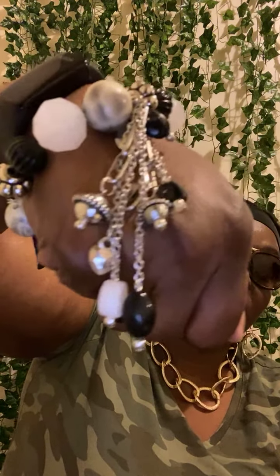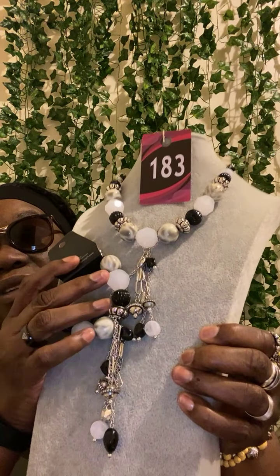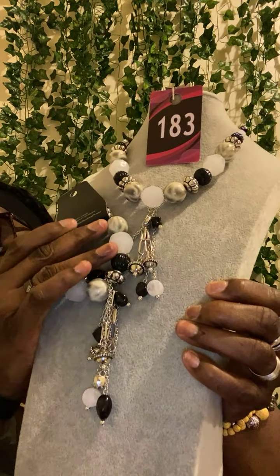This is how I would wear that bracelet. I would put it on my hand and let the charms fall right in the front. I like that. That looks cute. $183 for this set. $183, and they will always be together. So, that's just the way it is.